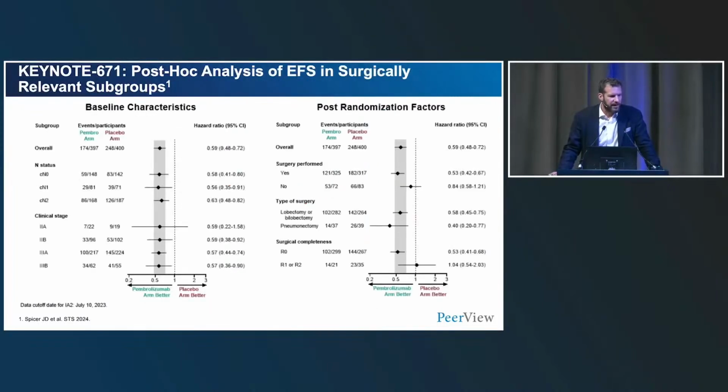But what do we have to do as surgeons to ensure that we offer the best results for our patients? So number one, get your patients to surgery. So select patients who are operable and operate on them. The hazard ratios are favorable for the patients who got surgery. Do the operation that is required to get all the disease out. There's benefit whether you do a lobectomy, bilobectomy, or pneumonectomy. So get the tumor out, get it all out.